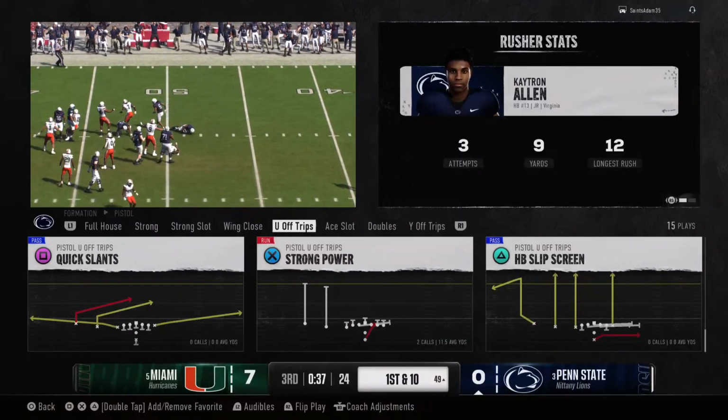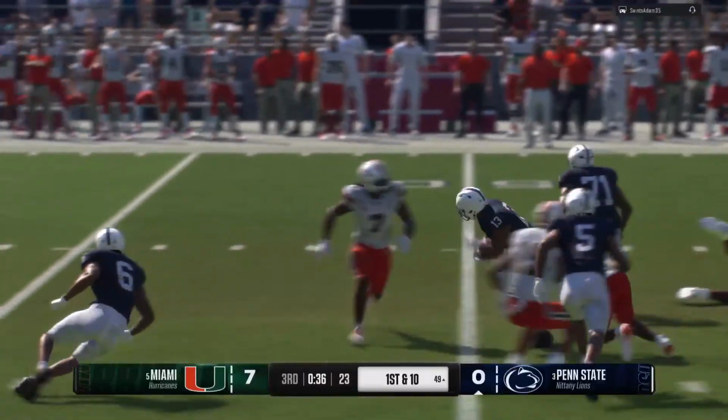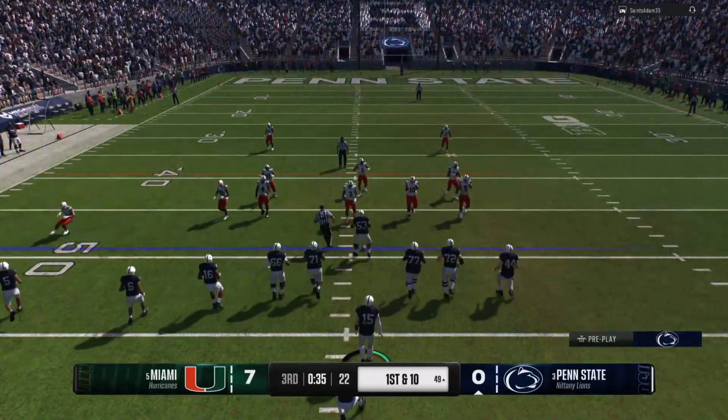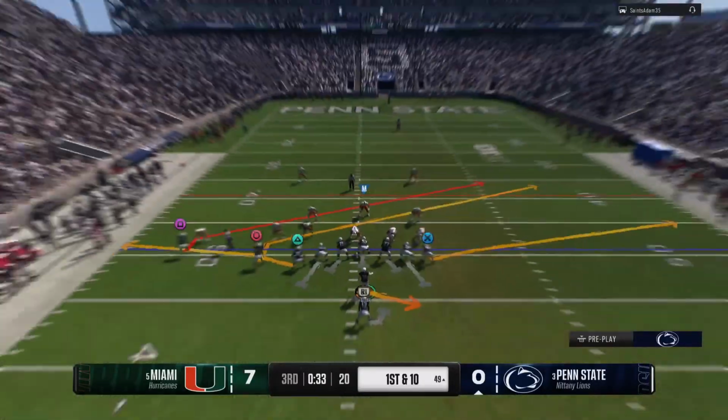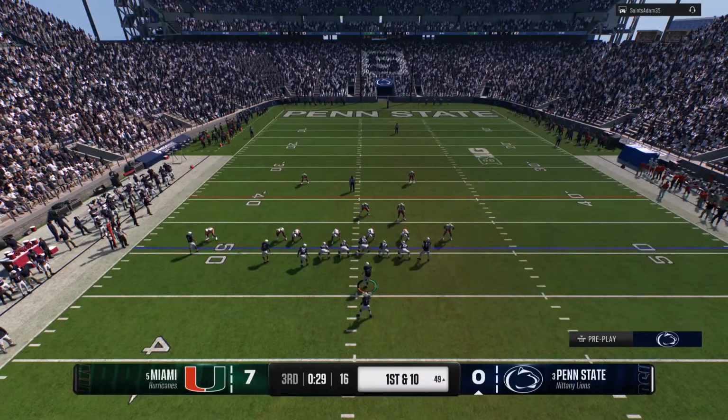Boy, how about that play, Chris? That thing just opened up. The back shot through there with great acceleration. What a pickup there on first down. Still searching for their first touchdown of the game, but on the move now. It's 1st and 10. They'll change the pre-snap look now.